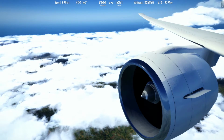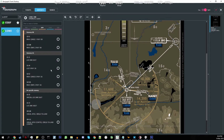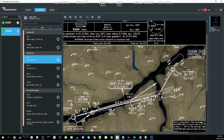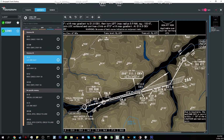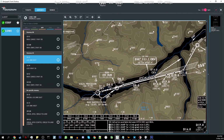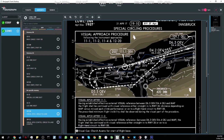Alright, we can switch over to the level graph. We'll be coming in on the Tulsa 3 Alpha arrival, so Tulsa will be the last waypoint for the airway, and then we'll go to Rattenberg VOR, and then we will be on the localizer for 26. In that case, we'll turn right 210 and intercept the localizer for 26, which is OEV, and once we reach 4.2 OEV, we'll turn left heading 2.